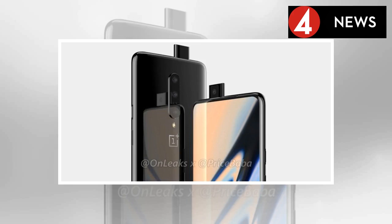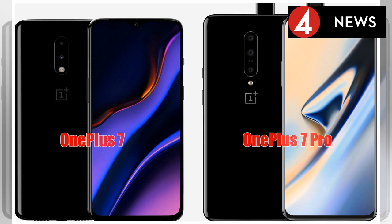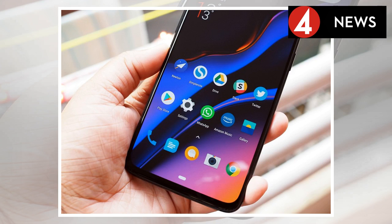This isn't the first time we've seen high refresh rate displays on Android. The Razer Phone gets that accolade, but the OnePlus 7 Pro will be the first mainstream phone that will offer the feature. Most phones have a 60Hz refresh rate, where the screen refreshes 60 times every second. With a 90Hz refresh rate, that jumps to up to 90 times a second.